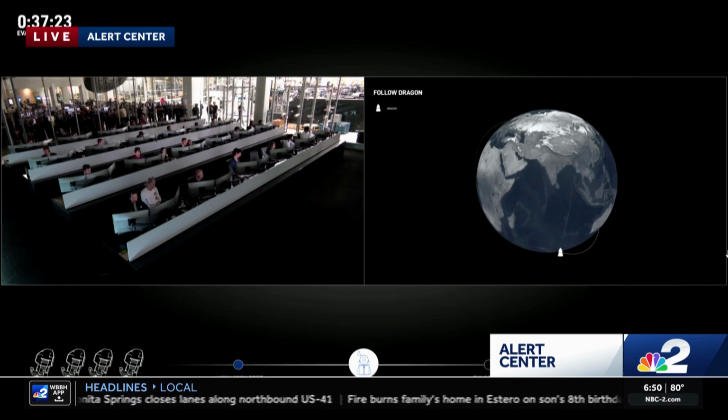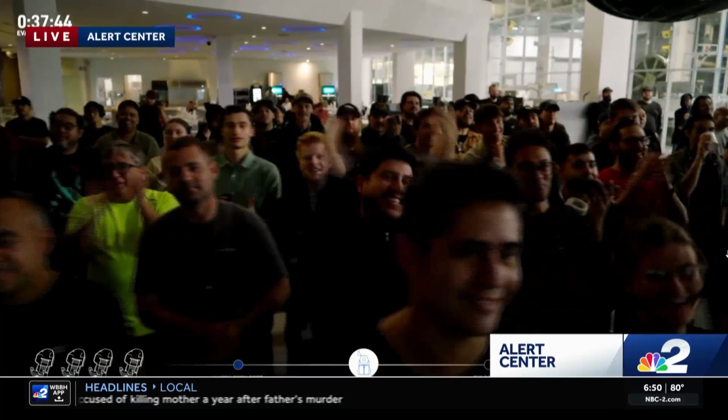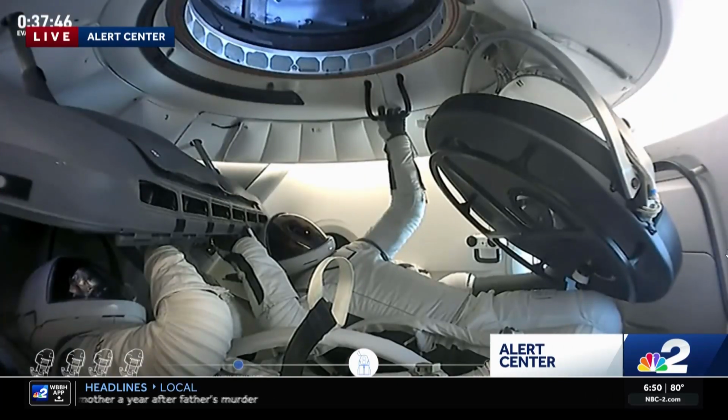The anticipation not only building in the capsule, but also there as crews on the ground here on Earth are helping those civilians prepare for the first ever civilian spacewalk. But listen to this. It's being completed twice as high as the International Space Station, where almost all of our spacewalks happen. Again, this is a live look inside the capsule right now. It seems like the hatch is opened up there now.